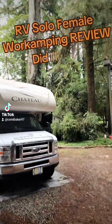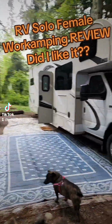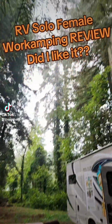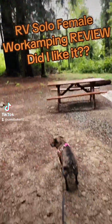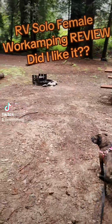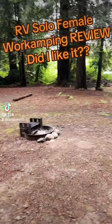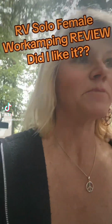Here's my review of work camping. This has been my yard for the last 4 months. I've taken down all my lights and stuff, but this has been our beautiful view. We're going to give you a little walkthrough of this RV park in the Redwoods and talk about what it was like for my first work camping experience.